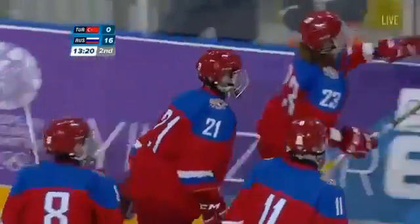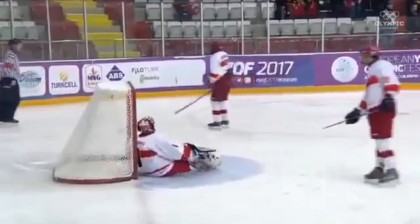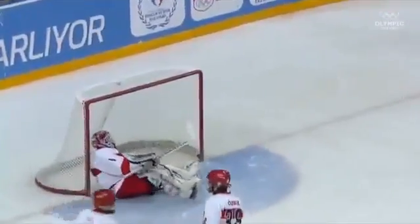You may notice the Turks trying to pick up the physicality. I'm sure their coach Vesa Vitakovsky has said, if you can't skate with these guys, at least make them pay a price. And it's a little bit of a way to take out some frustration.